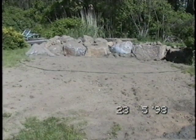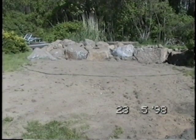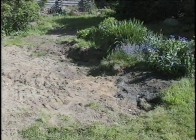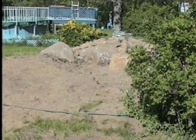Well, here we are, a couple of days later. It's probably very hard to tell, but we have done some work here. We've tried to level out the soil a bit. Starting to fill in the holes here. But we still have lots more to do. So back to it.